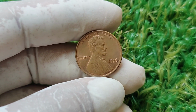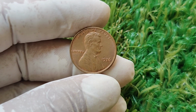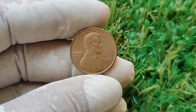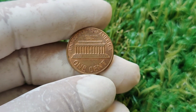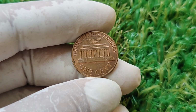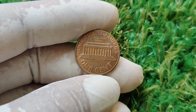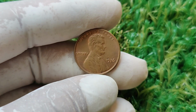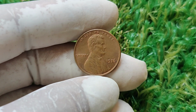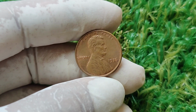Also, examine the color and finish. Dime planchets are made of a copper-nickel alloy, so they may appear brighter or silvery compared to regular copper pennies. And finally, check for the mint mark. If it has an S mint mark indicating it was struck in San Francisco and appears to have a proof-like finish, you may have an incredibly rare variety on your hands. But be warned, fakes do exist. So if you think you've got a valuable coin, have it professionally authenticated and graded by a service like PCGS or NGC. Only verified coins with official grading can reach top dollar at auctions.